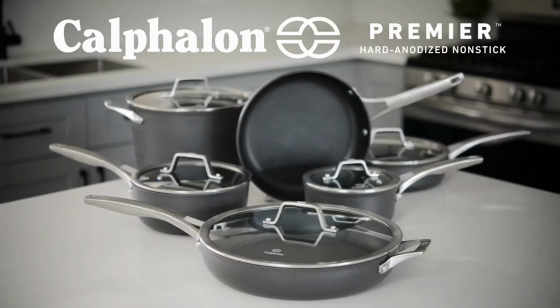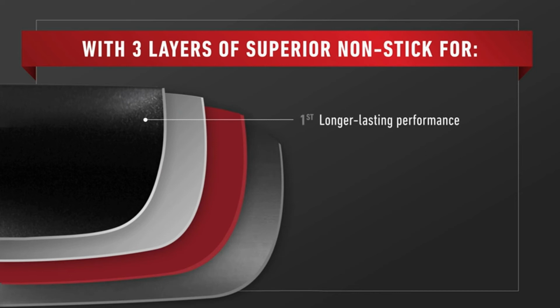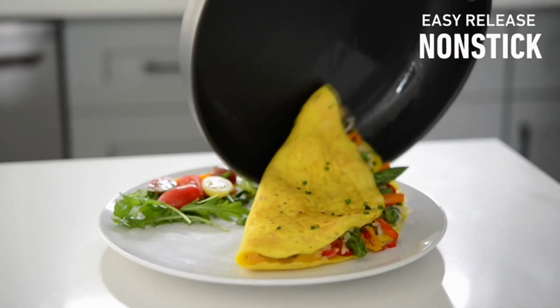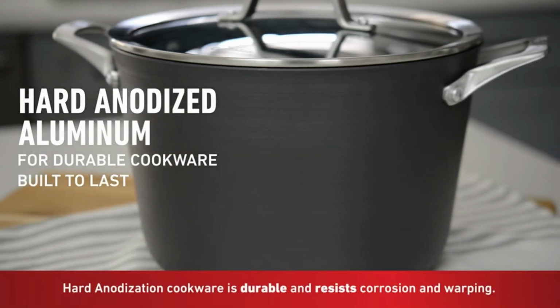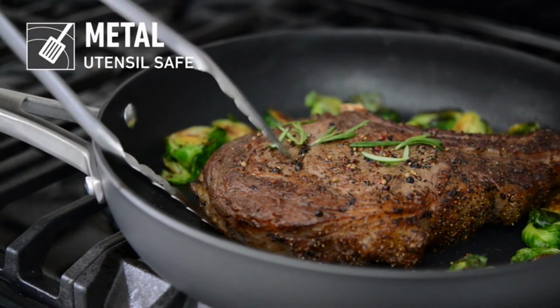Number 3. Calphalon 2029654 Premier Hard-Anodized Nonstick 8.5 Quart Dutch Oven. From stews to stocks to braises, the Calphalon Premier Hard-Anodized Nonstick 8.5 Quart Dutch Oven with lid is designed to help you create delicious slow-cooked dishes. The nonstick interior delivers a longer-lasting, superior nonstick performance, 40% longer than Calphalon Classic, for effortless food release, so you can cook with confidence and serve even the most delicate food with ease. The durable 3-layer nonstick interior is tough enough to withstand metal utensils and everyday use, and the hard-anodized exterior is dishwasher safe for easy cleanup.